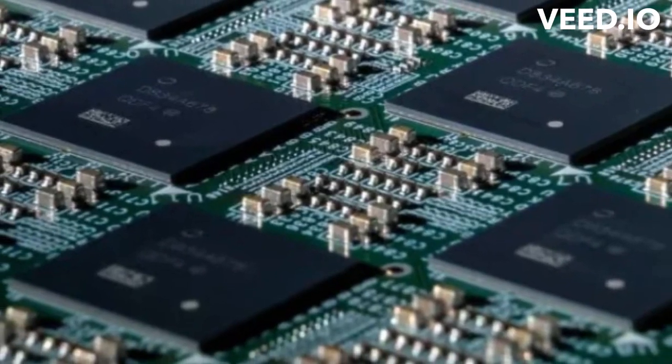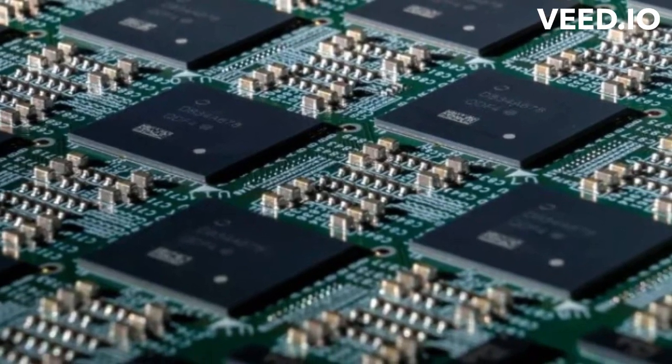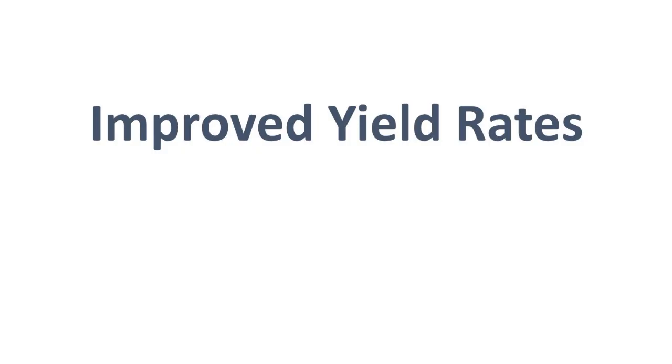Chiplets offer several advantages for TSMC and the industry as a whole. First, they enable improved yield rates, as defective chiplets can be identified and replaced, reducing overall production costs. This helps TSMC deliver higher quality products to their clients. Second, chiplets provide modularity, allowing TSMC to mix and match different components to optimize performance and power efficiency. This modularity also facilitates faster development cycles and shorter time to market, giving TSMC a competitive edge.